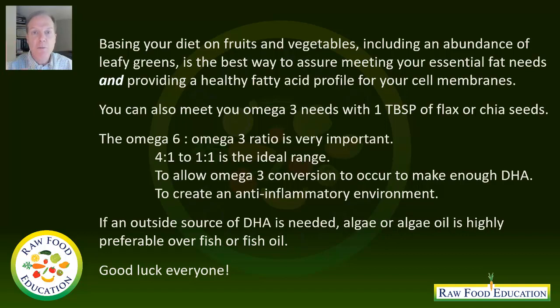So what if you eat really well, get enough omega-3s, lots of fruits and vegetables, not too many omega-6s, and despite your best efforts, your DHA could still be a little bit low? The good news is there are many products these days from algae and algae oil that you can consume. That's where the fish get their EPA and DHA from: algae.